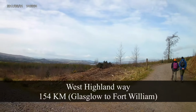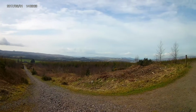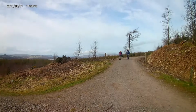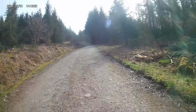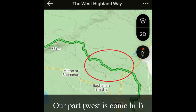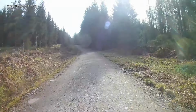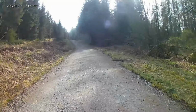So as you can see, the West Highland Way is a pretty popular hike. It is a very long hike of 154 kilometers, so it usually takes somewhere around 6 to 9 days, depending on how much you can do in a day. This part is actually pretty easy, quite straight with a little bit of elevation, just going through all different kinds of forest areas. And the way we are going, we're going to end up on a crossroads with the Aberfoyle Way, which is the next section of what we are going to do.